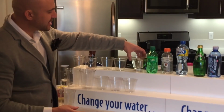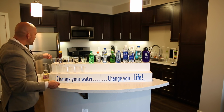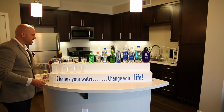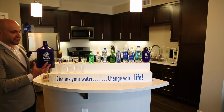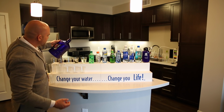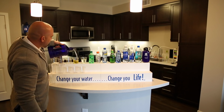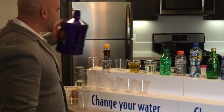But I'm going to take the same tea bag now, and I'm going to use actual Kangen water, because Kangen water has gone through the electrolysis process. It's been ionized, and the molecules have been restructured, meaning they're very, very small for superior hydration. And as you see here, I pour a little bit into the cup, and voila, I got instant green tea.